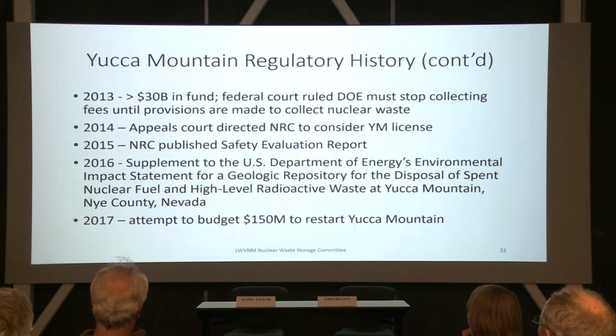And then in 2014, of course, the utilities did not take this line down, of course, the lawsuits, right? In 2014, an appeals court directed the NRC to consider the license for Yucca Mountain. And in 2015, it published a safety evaluation report. In 2016, there was, I think, a final supplement to the EIS. And now in 2017, they're trying to get a $150 million budget to restart Yucca Mountain.